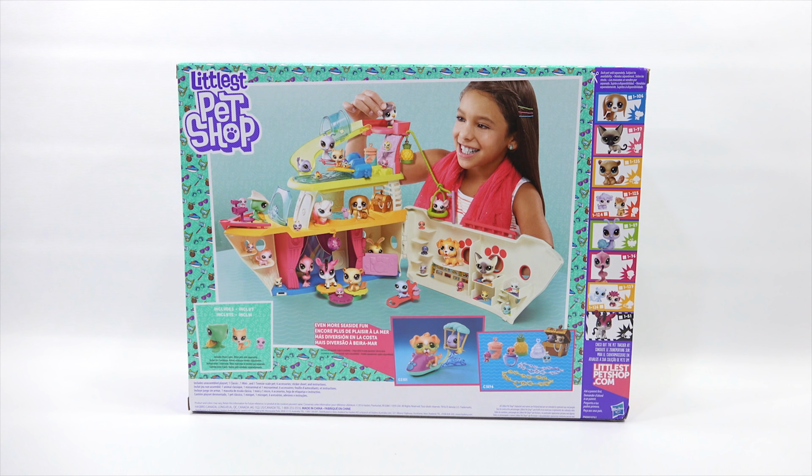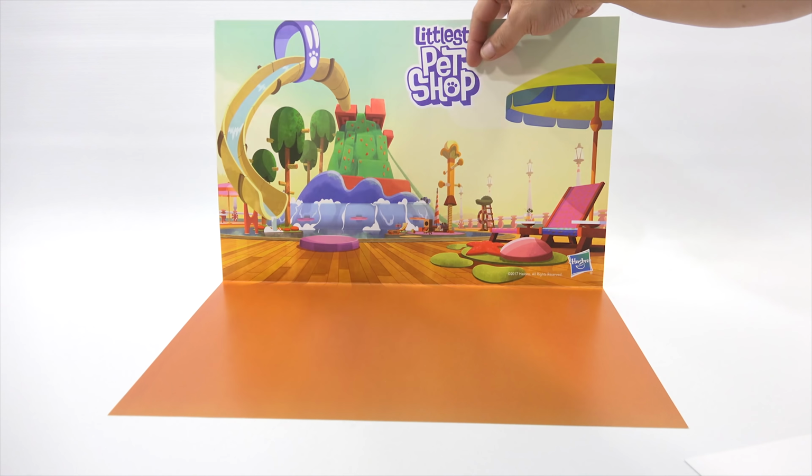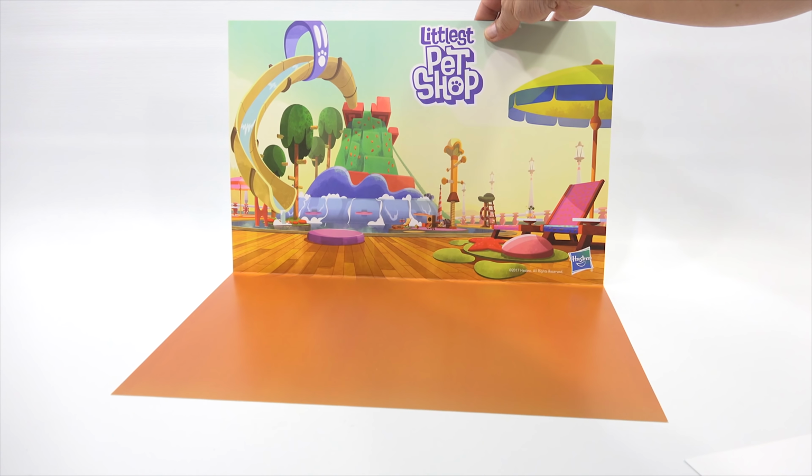They sent us some really cool backdrops. You want to see those next? Yeah, sure. All right, now check this out. They gave us 3 scenes. This looks like the cruise ship. And they have a little stand on the back, so you can stand them up and do a little scene. Oh, yeah. That's giving me some ideas.